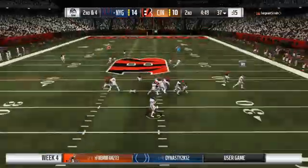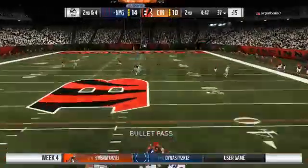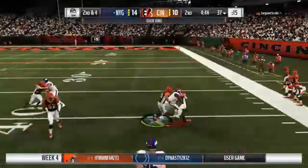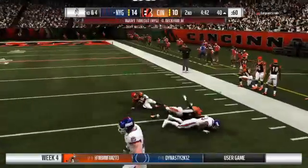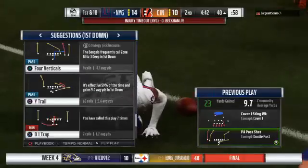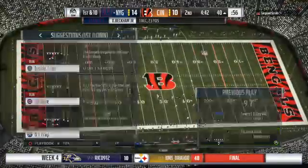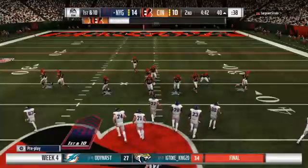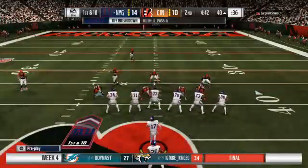On second down, here's Lauletta. He finds his target, Beckham. And they've got it well across midfield, down to the 40 before it's all said and done. Now we've got a Giant player here, slow to get up after that last play. While the training staff works on him, we'll step aside and be right back.